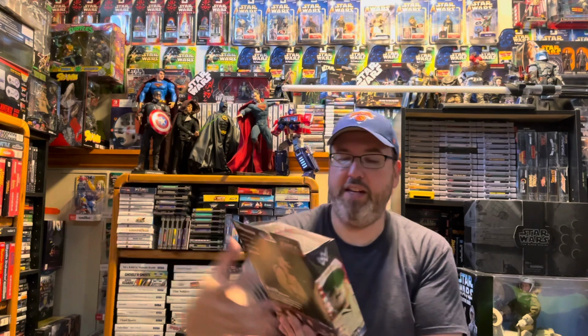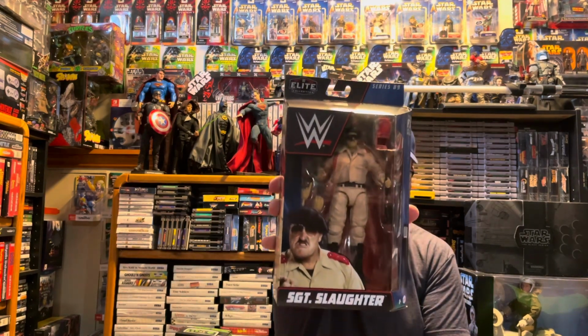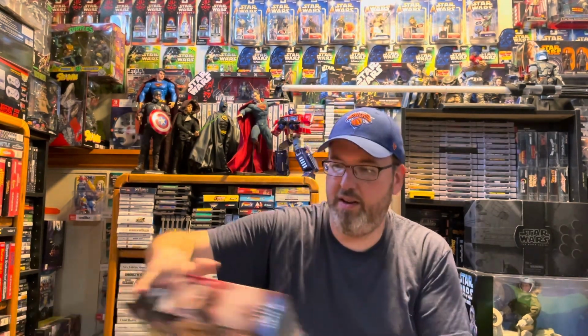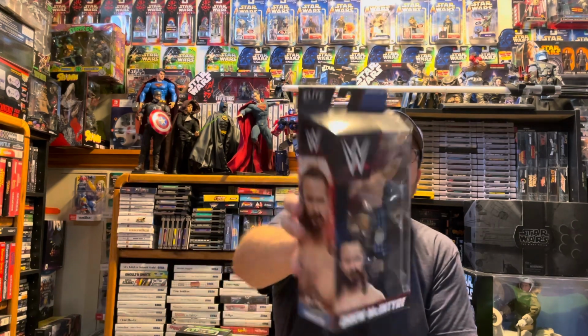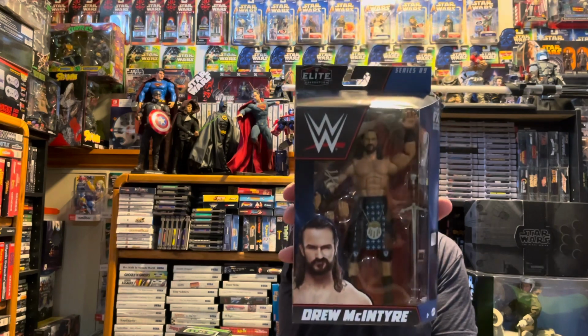A Sergeant Slaughter, which is very cool. And Drew McIntyre in the kilt, the sword and everything. Also very cool. So I have not seen those in a store yet, but I got them from Entertainment Earth, so I would imagine they're going to come soon.